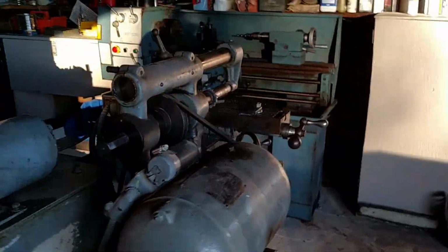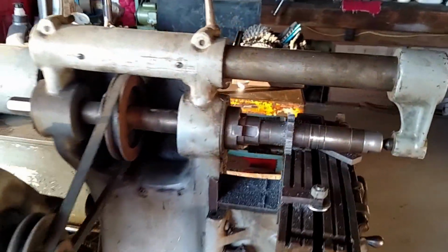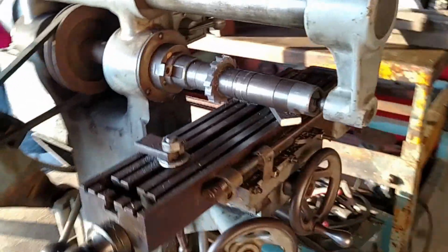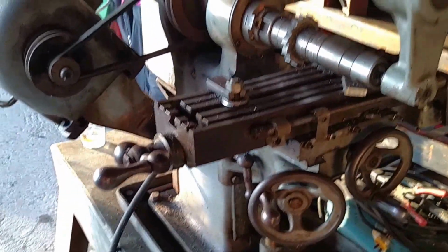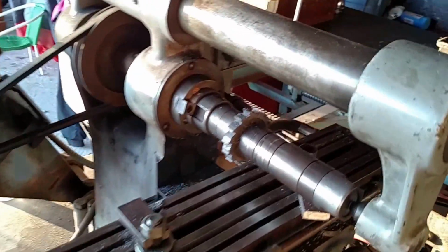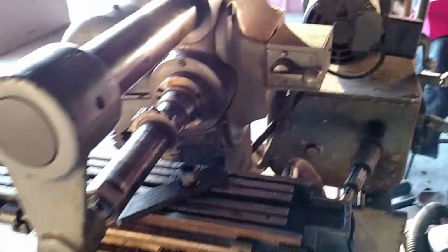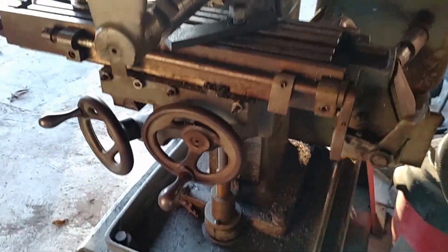Here's my little milling machine. It's called a Burke. And the thing's just tiny. I mean, it ain't big at all. That thing is accurate. For no more than we do, it does real well. I can't say enough good things about it. Other than it's just about too small to do any big work with.